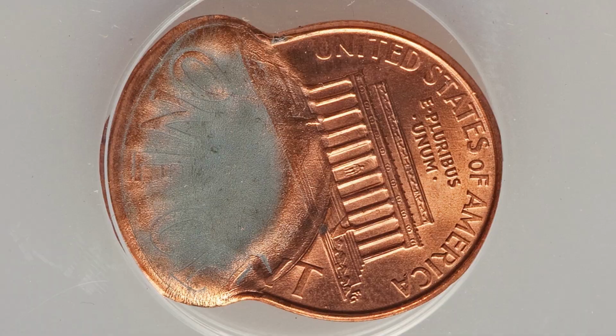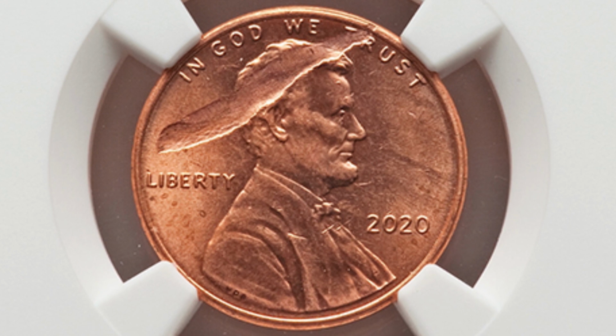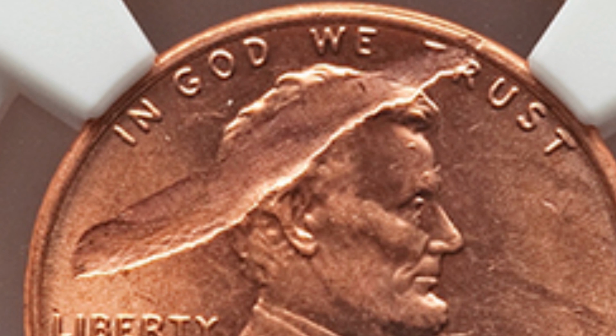Now here's one of my favorite coins of this video because of how new it is. It's a 2020 Lincoln cent. It is a mint error coin, of course, because we have the obverse here being struck through. It's graded and authenticated by NGC at a mint state 64 red. So you'll see that going through Lincoln's head all the way from one side of the coin to the other.